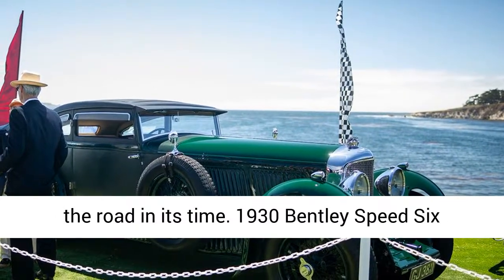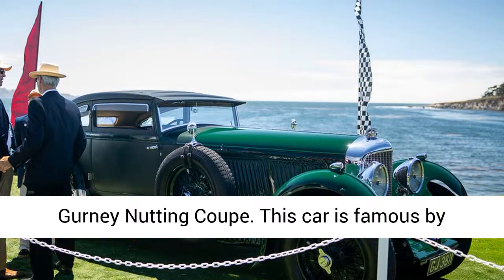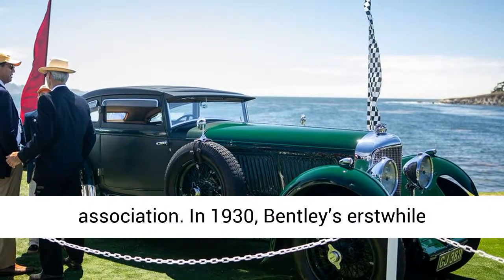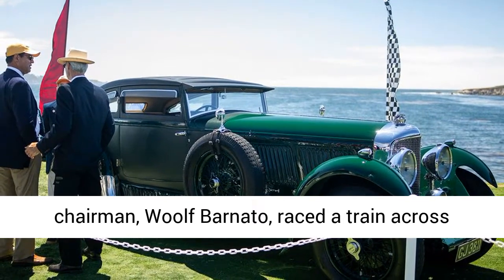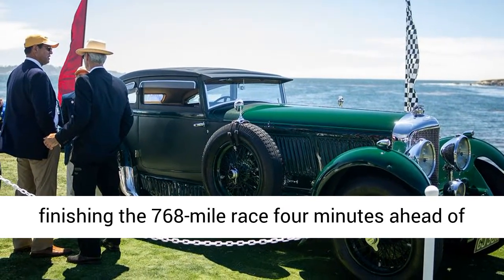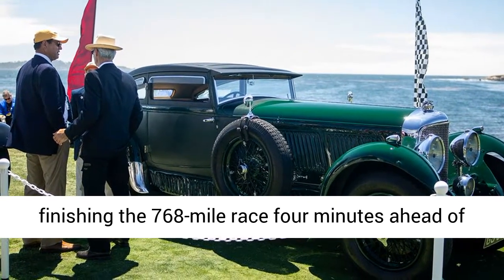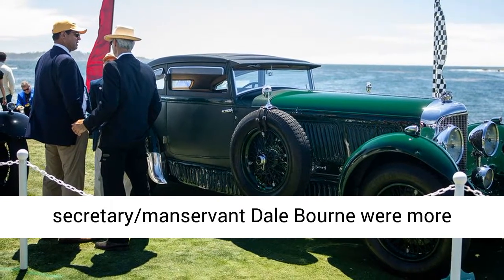1930 Bentley Speed Six Gurney Nutting Coupe. This car is famous by association. In 1930, Bentley's erstwhile chairman, Woolf Barnato, raced a train across France to London in a Blue Train Bentley, finishing the 768-mile race 4 minutes ahead of the train. We imagine the driver and his secretary-manservant Dale Bourn were more frazzled than the train's occupants.